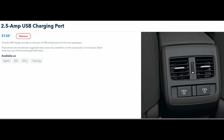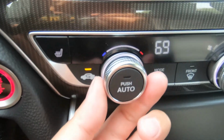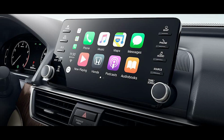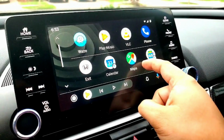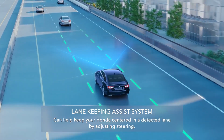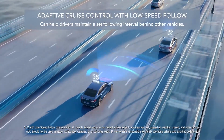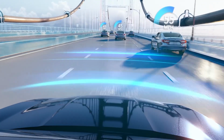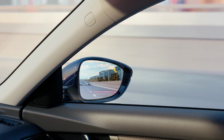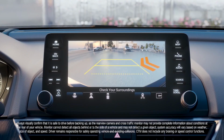Moving on to the Accord, the Sport also doesn't come with USB ports in the rear, although they are optional, so you can add them on. On the Sport Edition, you get heated seats, but on the Touring trim, you get heated and ventilated seats. Apple CarPlay, Android Auto is standard, along with Honda Sensing. And Honda Sensing is very much like Toyota Safety Sense. You get collision mitigation braking, road departure mitigation, adaptive cruise control, lane keep assist, and traffic sign recognition. And also you get auto high beam function.